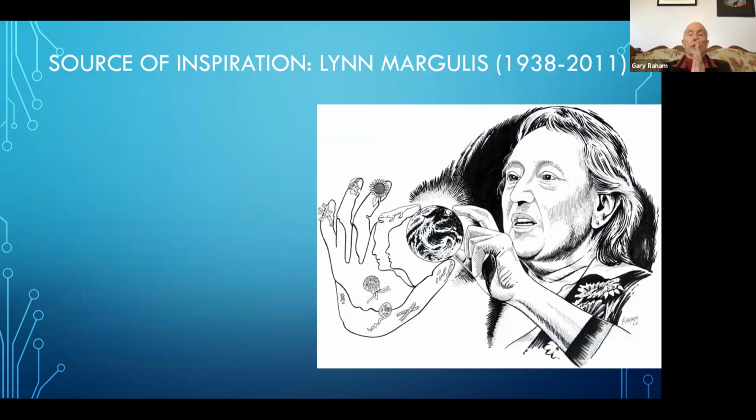Another source of inspiration is a woman named Lynn Margulis. And she was a practicing biologist when I was going to school. She was a woman biologist, which already made her suspect because of the kind of sexism of the day. She had to be more assertive and more intelligent than a lot of her colleagues in order to get her ideas proposed. And she came up with a radical idea, which is now mainstream.